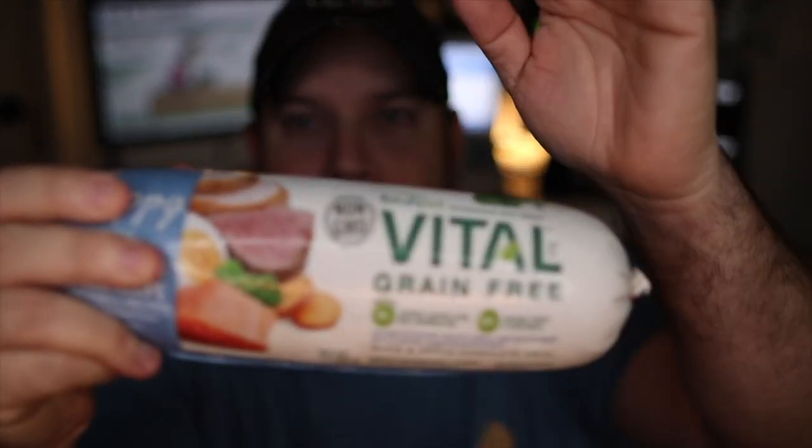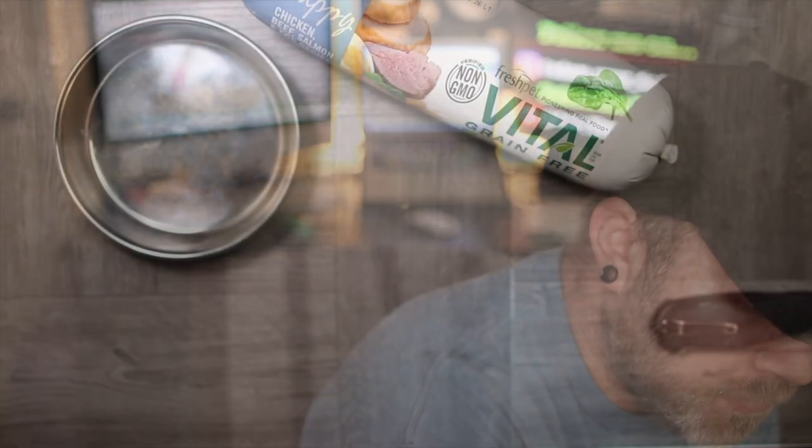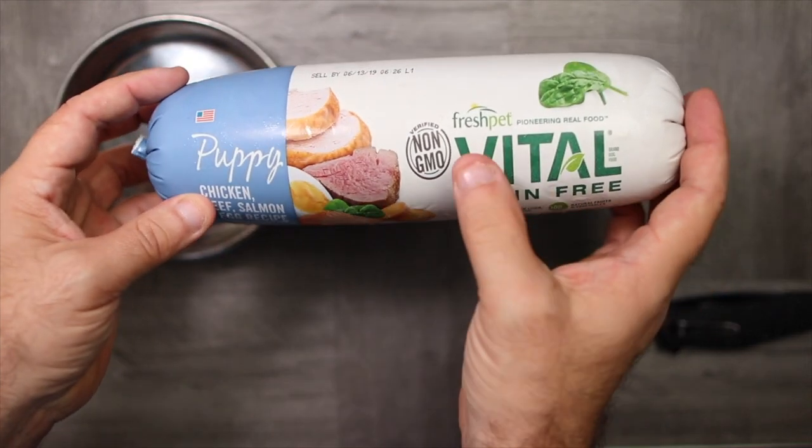So let's take a closer look at the Fresh Pet, and this happens to be the Vital version, which is their grain-free version. They do have three different levels of nutrition. They have a regular formula, they have a grain-free formula, and then they have a kind of stew, like a mush. It's actually pretty cool looking. So let's go ahead and take a look at this one, and I'll see you guys on the other side. Deuces.